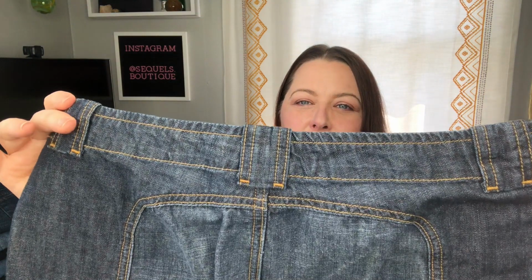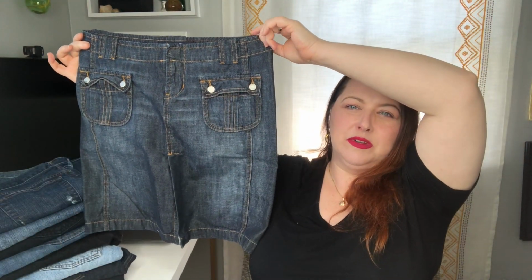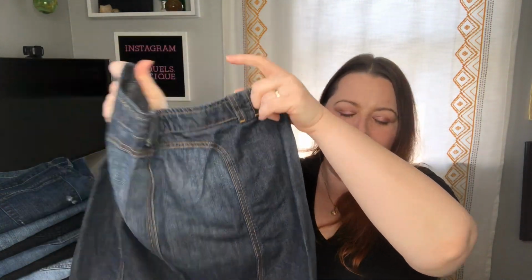This is a jean skirt, which I know not a lot of people are into jean skirts. It is London Jean, but I thought that the silhouette was cute on this one to give it a try. It's got that kick pleat in the front, and I like the darker industrial looking wash. And then again, along that same vein, this is another denim skirt.